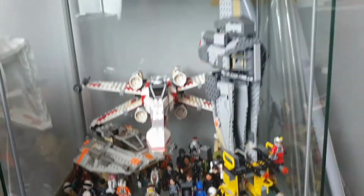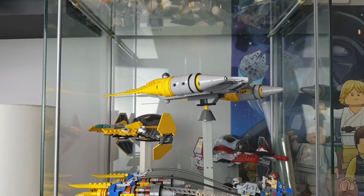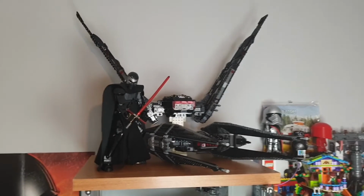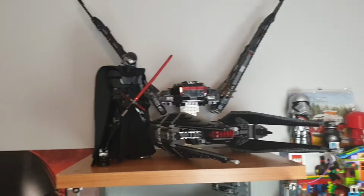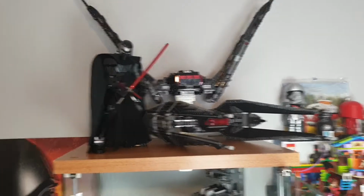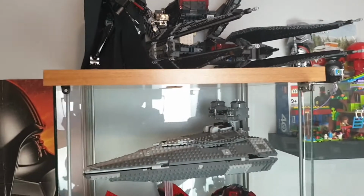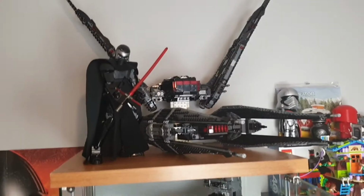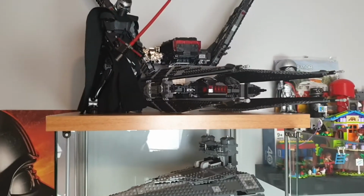And now, I will move you on to the dark side cabinet. So now we are on the dark side. So up on the top we have a big Kylo Ren. Kylo Ren's shuttle and Kylo Ren's TIE Fighter. Very nice, very nice. Let's move on. Anyway, the only reason they're up there is because they won't fit in the actual cabinet. Too big. Can't have that.